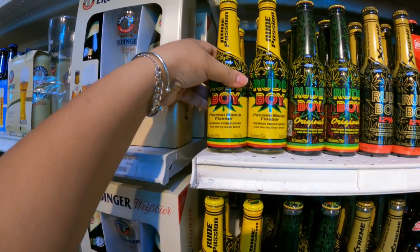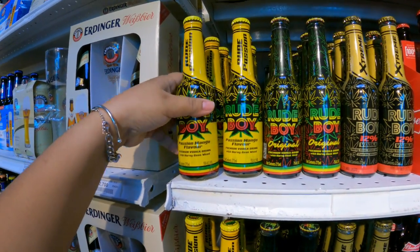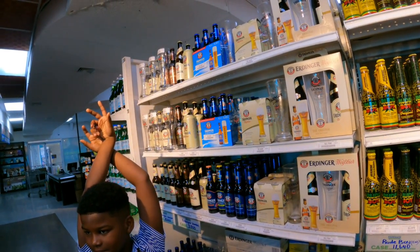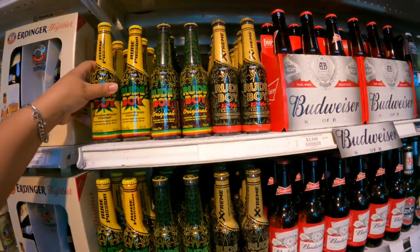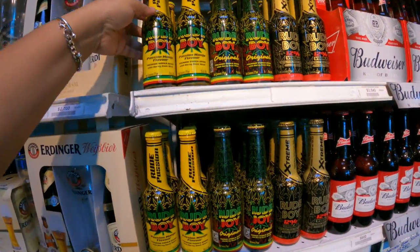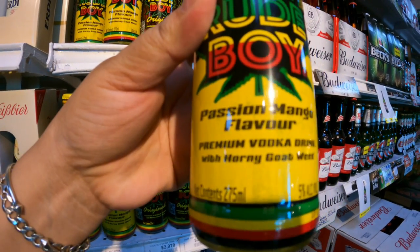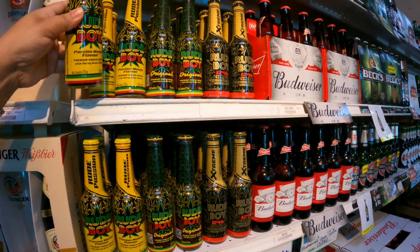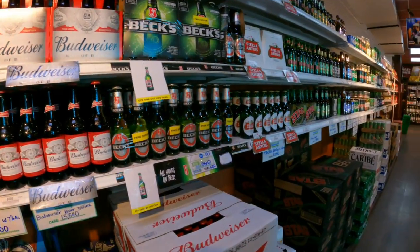And the name of it is Rude Boy. And it's actually a vodka. I think it's mixed with vodka. And it's named after Rihanna's song, Rude Boy. And it's a passion mango flavor, and it has vodka in it. Sounds interesting. And here we move on.